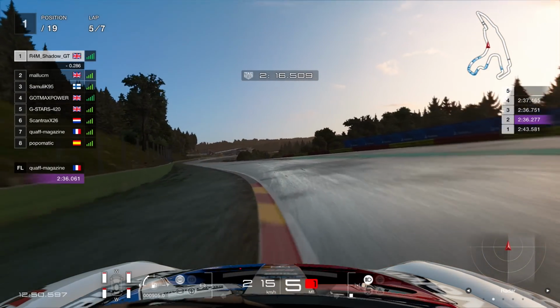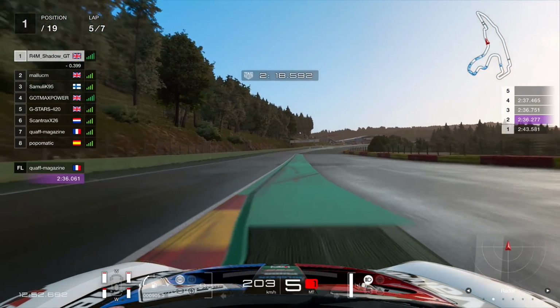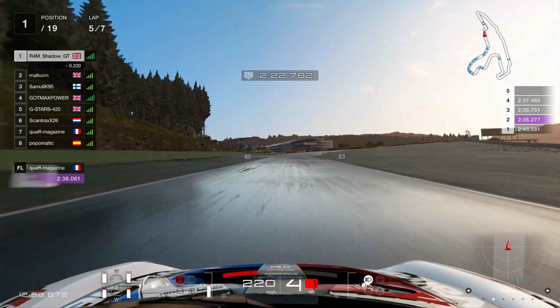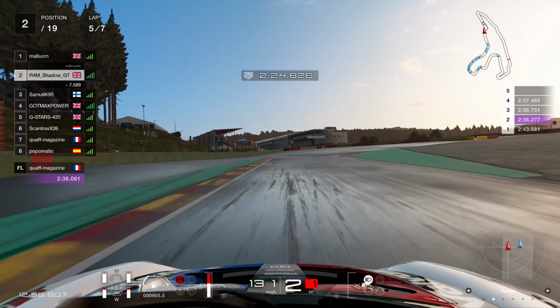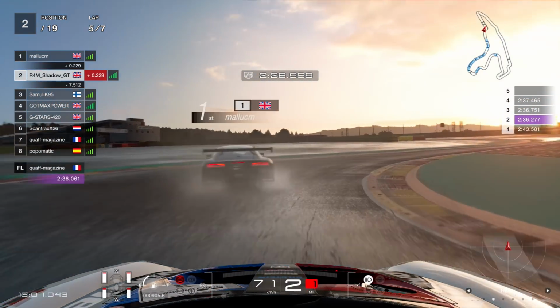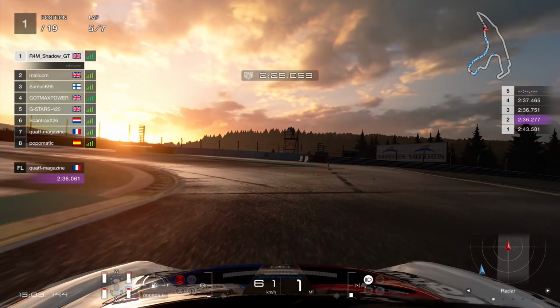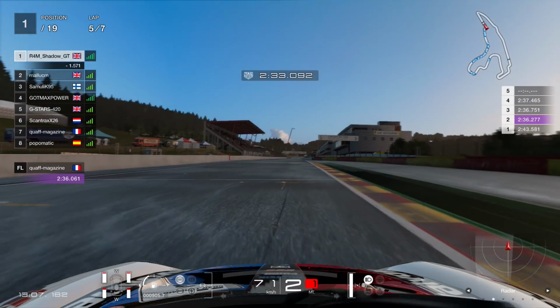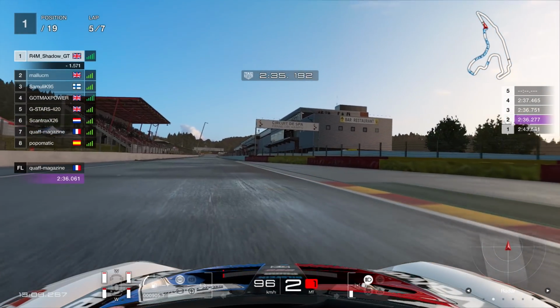So now it's my job to not make a mistake. That's a bit of a mistake. Is it going to cause me to lose a position? Not quite, but as we come into the chicane, he's going to go for the move. Look at that lunge. It hasn't paid off. He's wide, and he's going to have to rejoin the track a little bit further back, squirming out of the chicane.